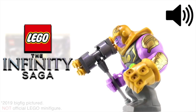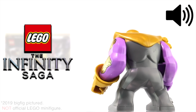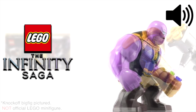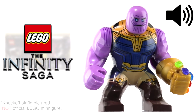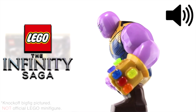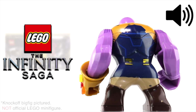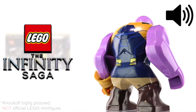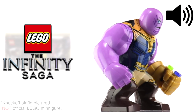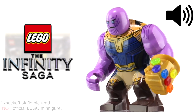No, but in all honesty, this does look like a really nice, subtle upgrade to that original set for a lot of different reasons, but namely, we gotta talk about the new Thanos Big Fig. Boys, we have finally arrived after 3 years of god-awful Thanos Big Figs. We are finally getting a proper bald Thanos Big Fig in this set, and it's hilarious because LEGO, they're not even bothering with the armored Thanos anymore.